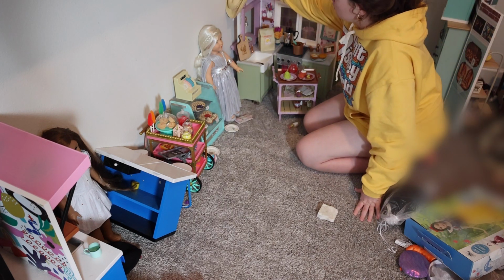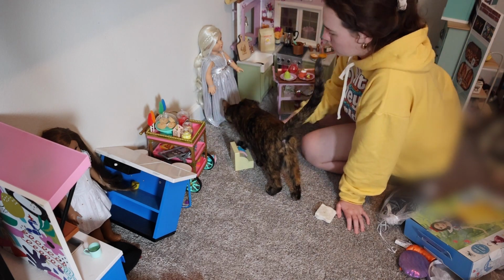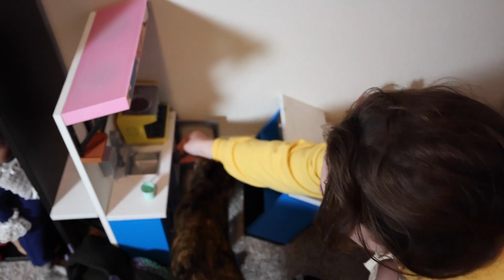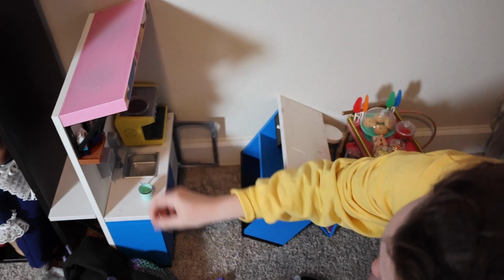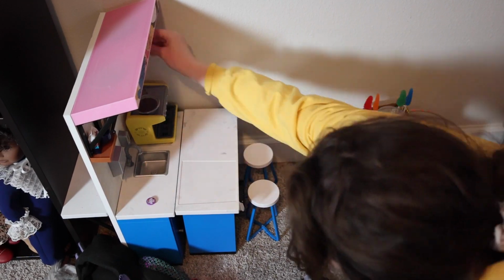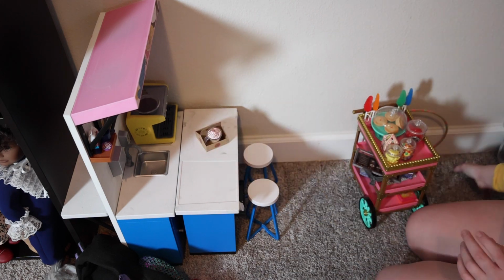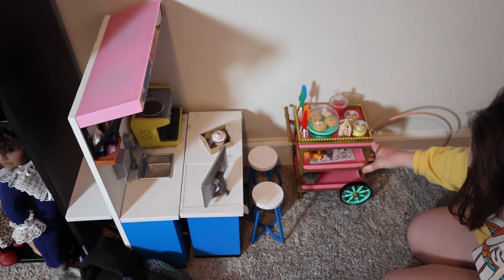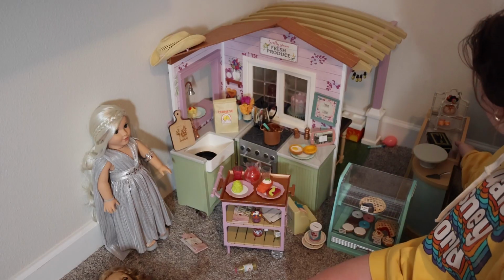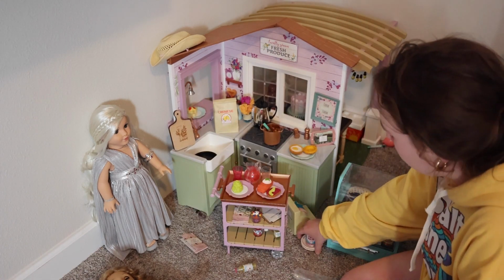So starting with Blair's kitchen, I'm just trying to clean it up a little bit. I'm not trying to do anything crazy or put any new displays out right now because I need to focus on clearing up the floor. So with the coffee shop, I'm just kind of shoving it together, not setting anything up. Same with the Hogwarts trolley cart. I'm just pushing that to the side, making sure it's clear out of the way and not a mess.